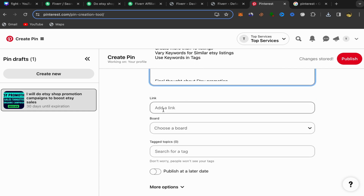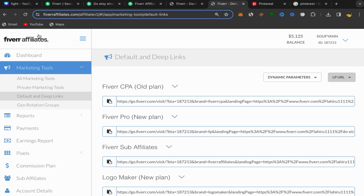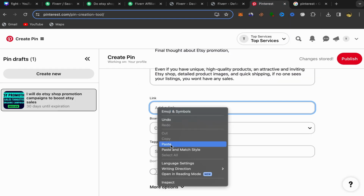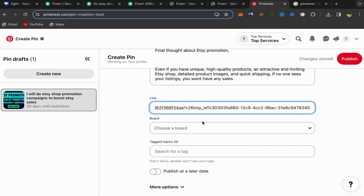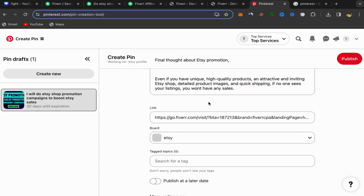Scroll down, you need to put your affiliate link here. Go back to your Fiverr affiliate account and copy your affiliate link from here, okay? It's super easy. Go to Pinterest and put your affiliate link here, like this. Click over here on choose a board, and click on create a board, give it a name and that's it. You can create as many as you want. So I will choose this one for Etsy.